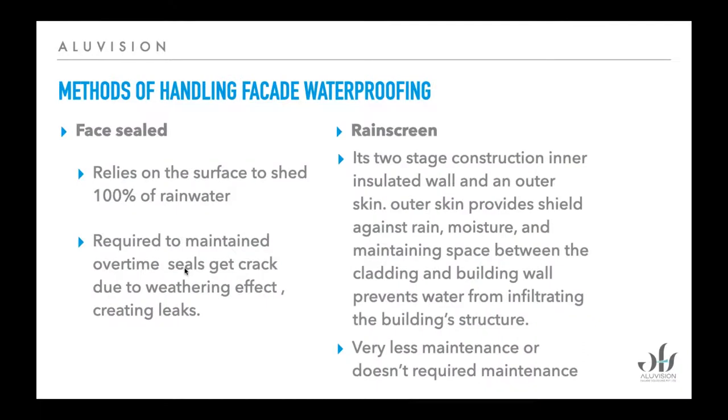Before understanding the rainscreen principle, I would like to highlight the methods of handling facade waterproofing. For facade waterproofing, the age-old method is a face seal system, where the facade has to take 100% of the rainwater. Whereas in the rainscreen principle, it's a two-stage construction.